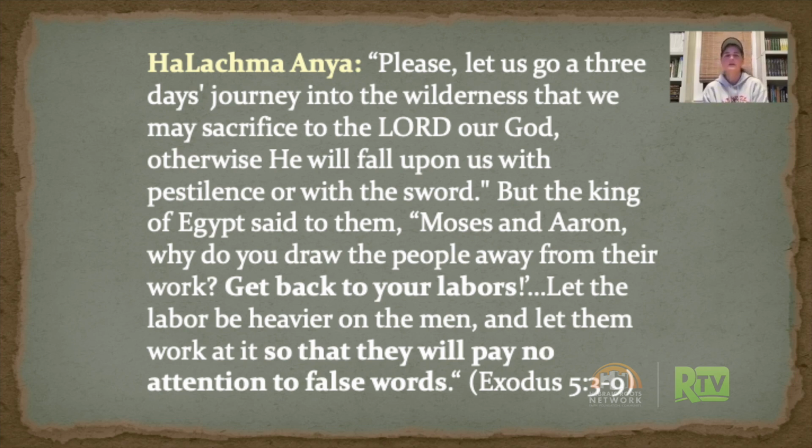It has to do again with, remember how we said there was a 3-day preparation period for receiving the Torah at Sinai? Well, if we back all the way up to the Passover, this is Moses' repeated request of Pharaoh, let us go 3 days journey into the wilderness, that we may sacrifice to the Lord our God. Otherwise, he will fall upon us with pestilence or with sword. He will fall upon us.